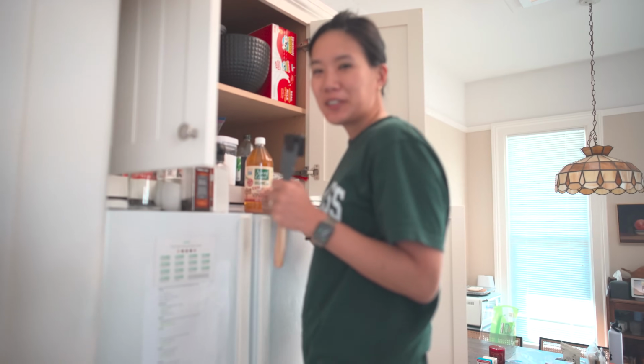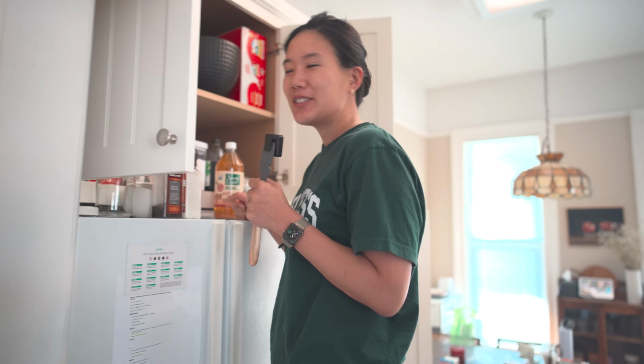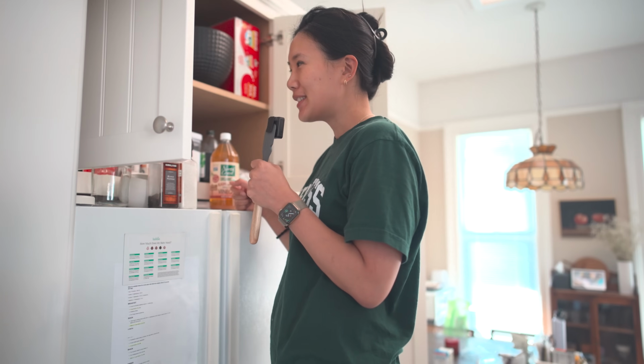I just got the sudden urge to clean out and organize my pantry because it was getting really hard to find things, and there's just a lot of stuff, but it's mostly food. So I think I just need to make them visible and eat them.